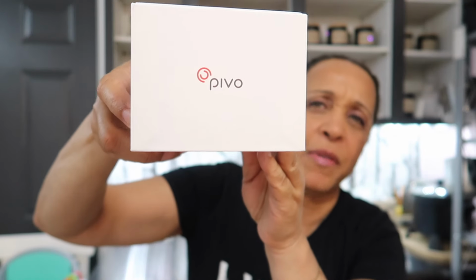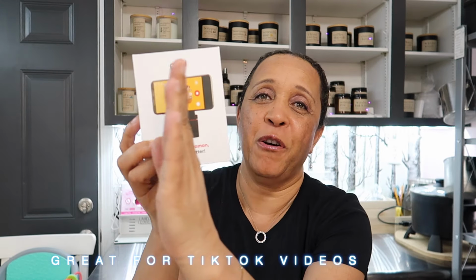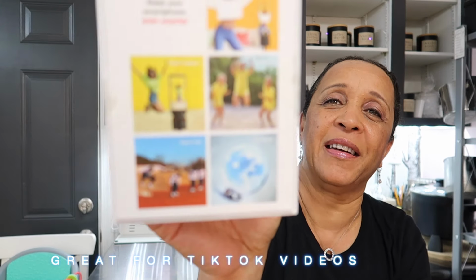Another gadget that I got, I had tried this out on some of my vertical videos, and this is called the Pivo. I don't know if you guys have heard of that. Let's see if it focuses in there. And this is pretty neat. So what this does, you would use your iPhone, and if you moved around, it would have your phone just follow you as if you had a cameraman. So this is pretty cool. That's kind of what it looks like on the back.